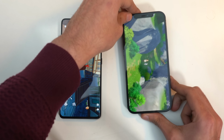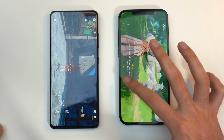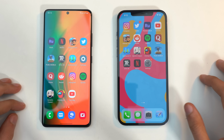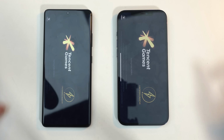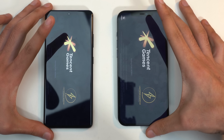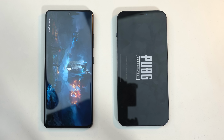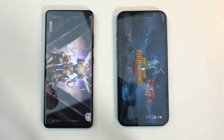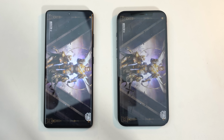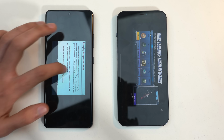Let me just quickly place this phone here. Oh, what's that? There's some kind of shine. Now next we're going to be launching everyone's favorite PUBG Mobile on both phones. So let's see which one is quicker with this high-end game. Seems like the S21 Ultra quicker with the loading time, and let's see.